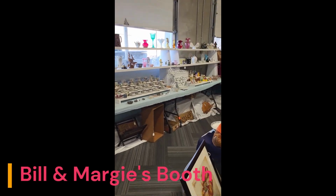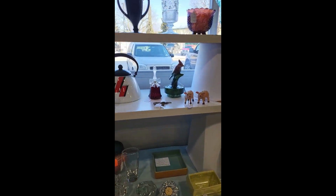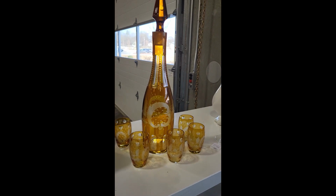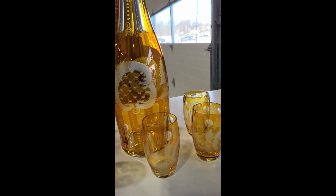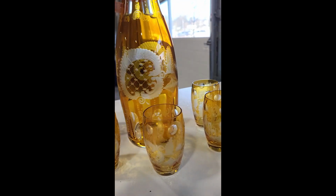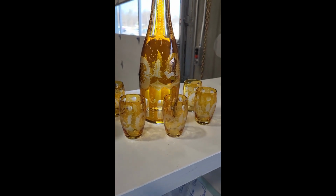This is our friend Bill and Margie's booth. And I thought I'd highlight some of their pretty things that they have in here. So we just discovered that this is Bohemian glass, cut to clear, etched wildlife. It's just gorgeous. Look at the design on here. It's got a deer on the side and matching glasses that go to it. Absolutely beautiful.